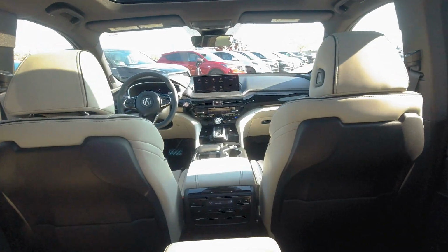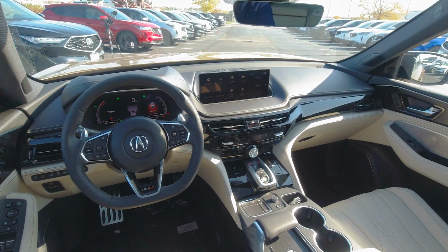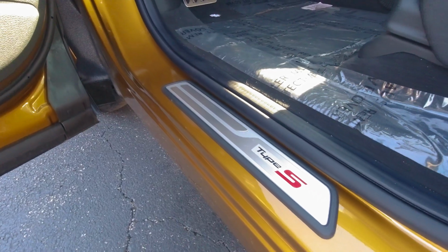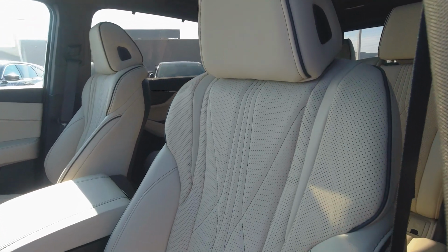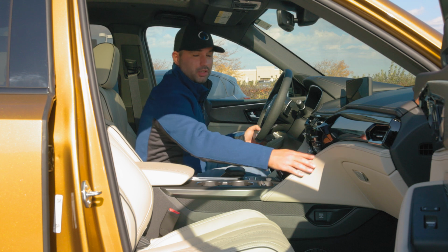In the interior, the Acura MDX does not disappoint at all, and Acura have truly outdone themselves when it comes to combining the materials and color palette for the interior of this car as well. We have a nice combination of leather with light stitching, wood panels, and beige leather with darker stitching.